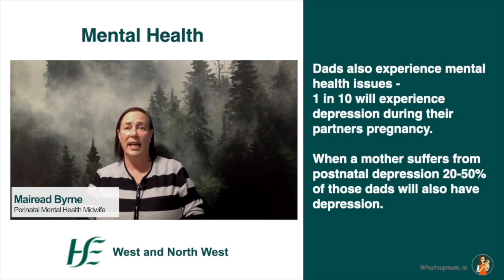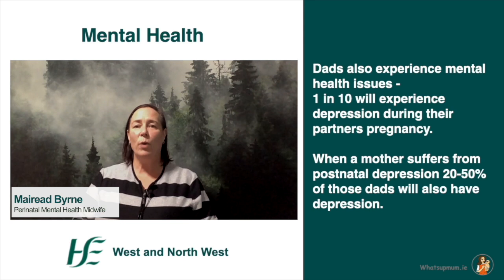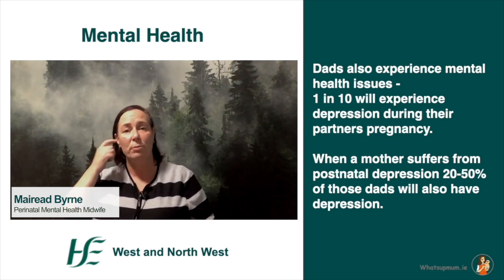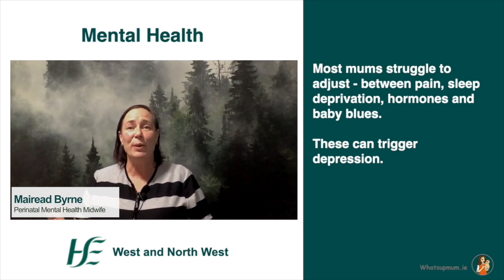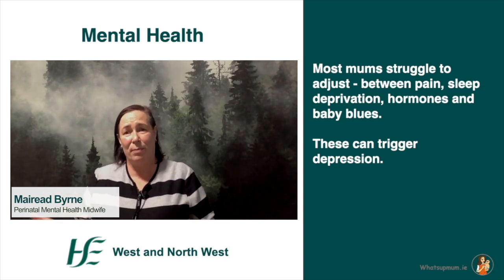So 1 in 10 dads will experience depression during their partner's pregnancy. And when a woman has postnatal depression, maybe 20 to 50% of those dads will also have depression. So it's just good to make you aware of that. Now, just to acknowledge, guys, that most mums struggle to adjust between pain, sleep deprivation, the hormones, the baby blues, the whole lot. These things trigger depression.